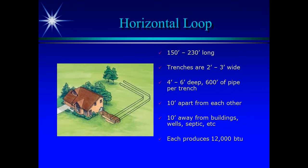The most common is what's called the horizontal closed loop. This is a loop that's typically 150 feet long by 230 feet long. The trenches are typically 2 to 3 feet wide, 4 to 6 feet deep. Typically there's 600 feet of pipe in that trench, called a 4-pipe trench. Why only 6 feet deep? If we dig any deeper, the ground doesn't get any warmer.